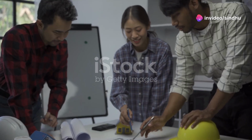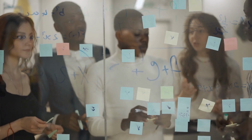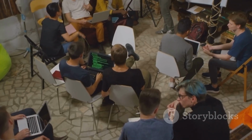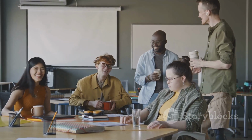Chapter 6, Retrospectives. Finally, we wrap up each sprint with a retrospective. This is a chance for the team to take a step back, reflect on what went well, what didn't go so well, and identify areas for improvement. It's about fostering a culture of open communication, where everyone feels comfortable sharing their thoughts and ideas.